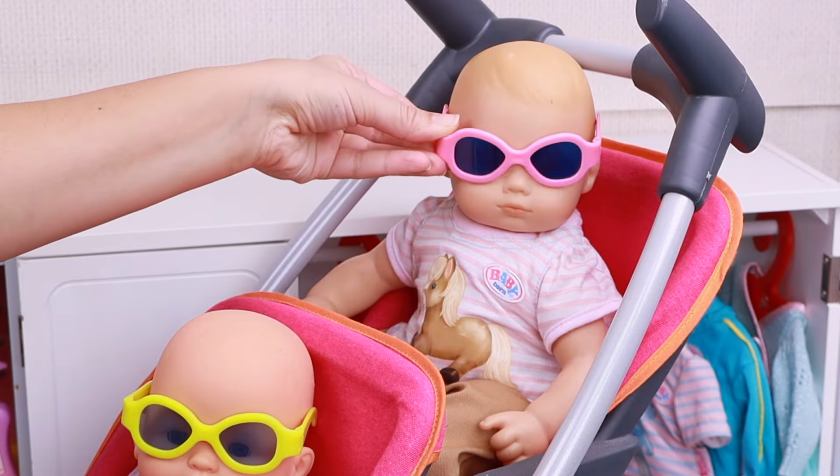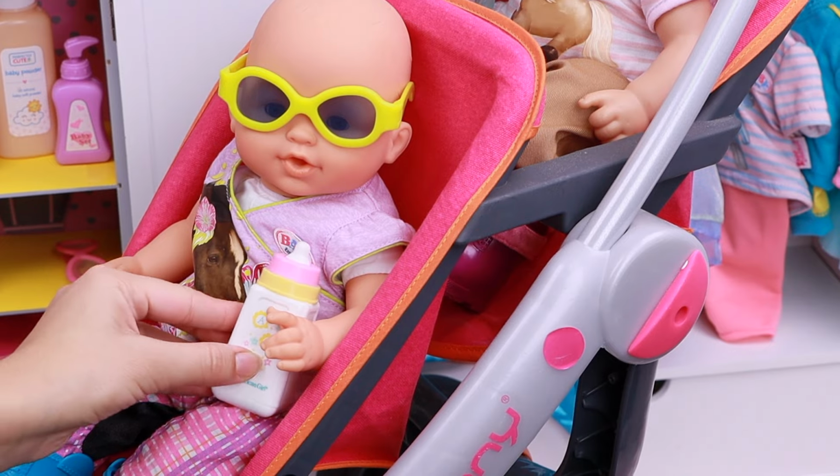And don't forget to protect baby's eyes from the sun with their sunglasses!